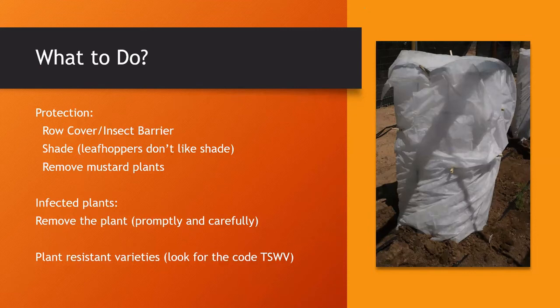The other thing is the shade cloth. Leafhoppers do not care for the shade. So having the plant covered with row cover and using shade cloth can help you reduce the incidence of losing plants to curly top virus. Also, if you happen to have any mustard plants around, you want to remove them. Now with the infected plants, as I said, just really cover those guys up and remove them. Try your very best not to have any of the plant debris from a diseased plant left around, and do not compost it.